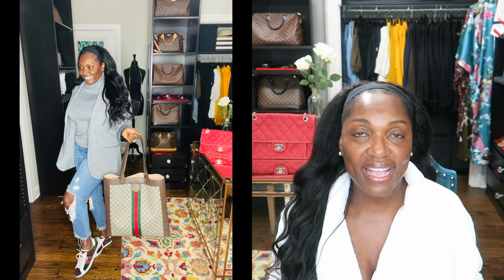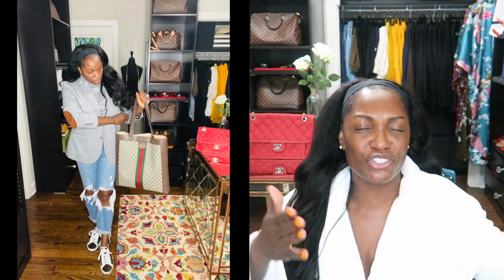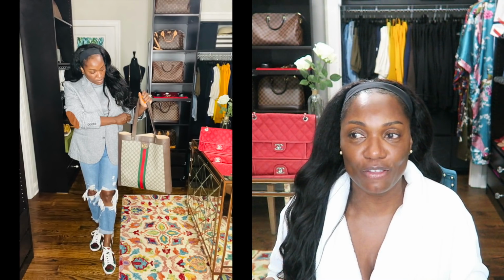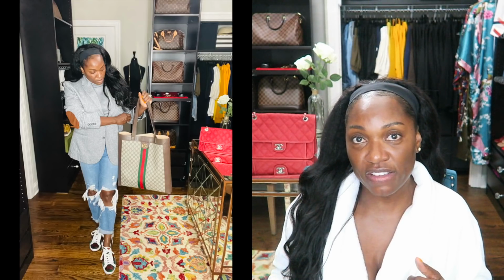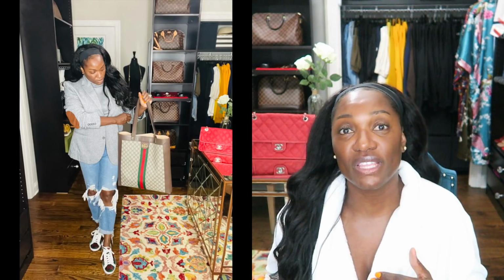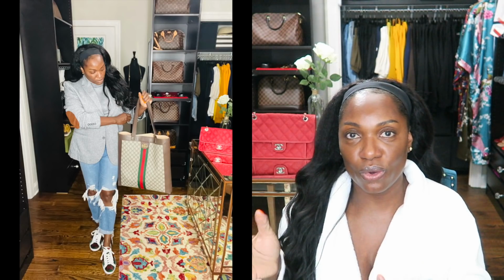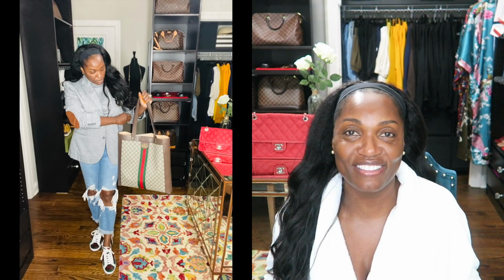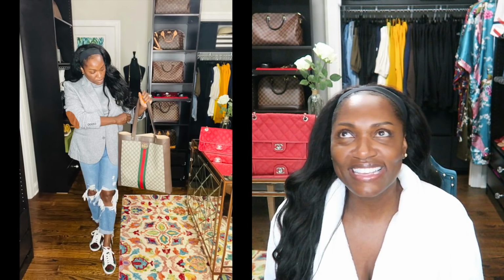And then the bag that I decided to pair with this particular look is my Gucci tote. It's just a really huge bag. I feel that this look is giving me kind of boho chic vibes, kind of hobo boho chic vibes. And this bag, in my opinion, is very, very boho chic inspired. Again, Gucci on Gucci.